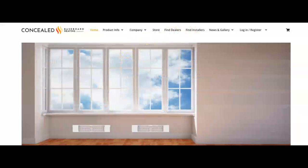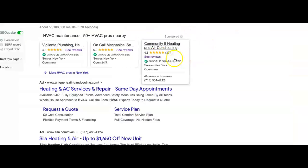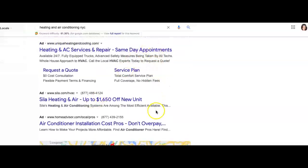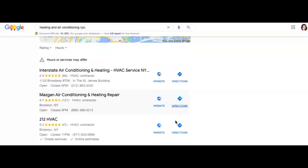The second thing I want to talk about is citations. If you go to Google, we're going to see these Google guaranteed ads, then we're going to see these ads here that we used to see. Now in 2020, a lot of people have ad blockers, so it's 50-50. Some people can see them, some people can't. And then here we see what's called the map pack.